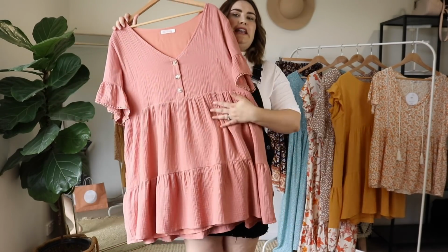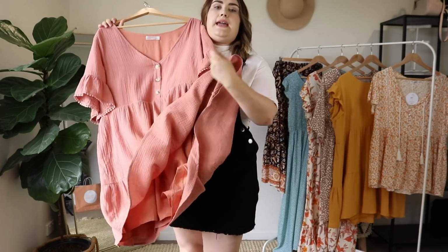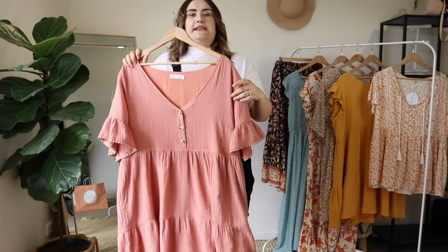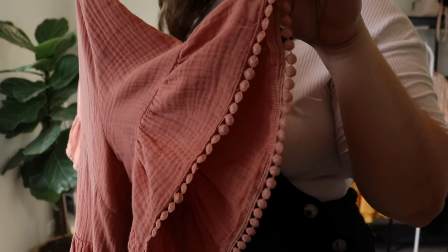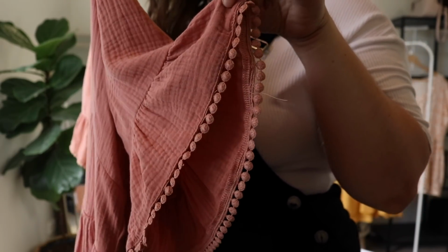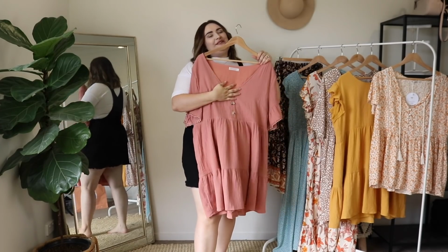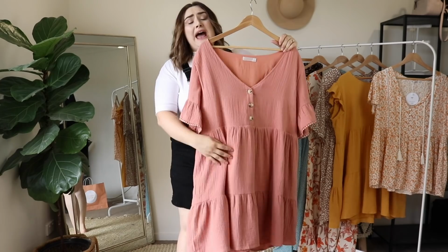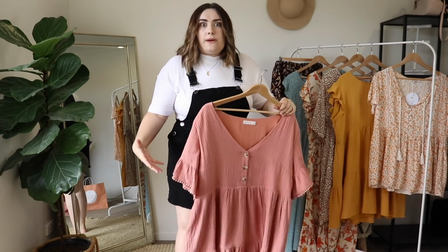So it's got the paneling, as you can see, like the different layers, and it's also got a double line. So it's got a slip underneath. And then something really sweet, the detailing of it. It's got these round trims. You're not going to be able to see because the light's back here. It's also got functional buttons, which is so important for breastfeeding mamas, and this would also be perfect for pregnancy too because it's so flowy. So let's chuck it on.